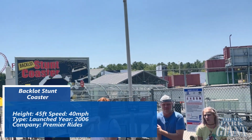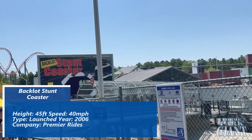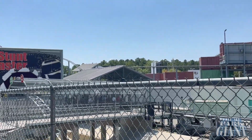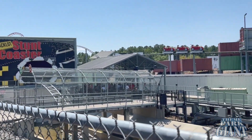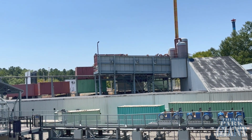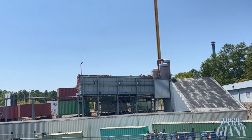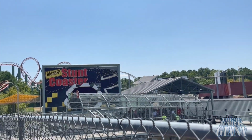Parks used to be run by and owned by Paramount, so they actually had a lot of movie IPs they would use. They built a bunch of these Italian job roller coasters with pretty extensive theming, a lot of special effects and things. I don't think most of them are still working. But now it's just called the Backlot Stunt Coaster.